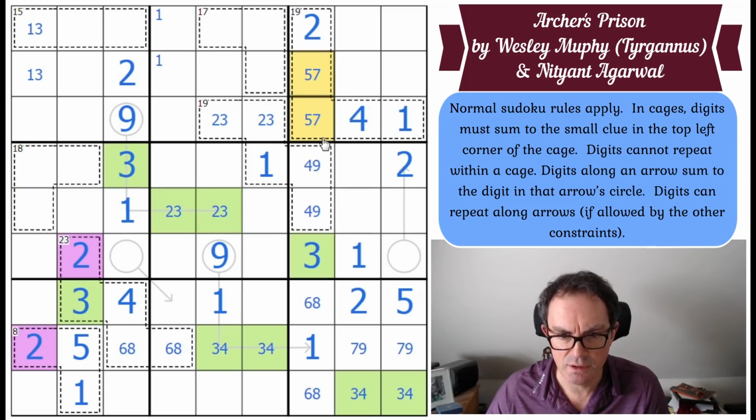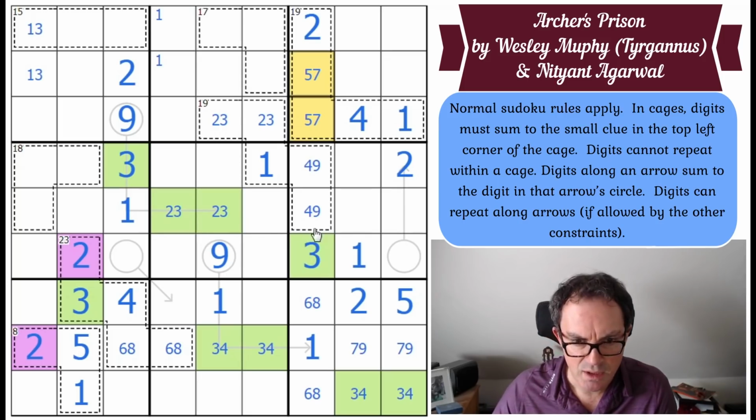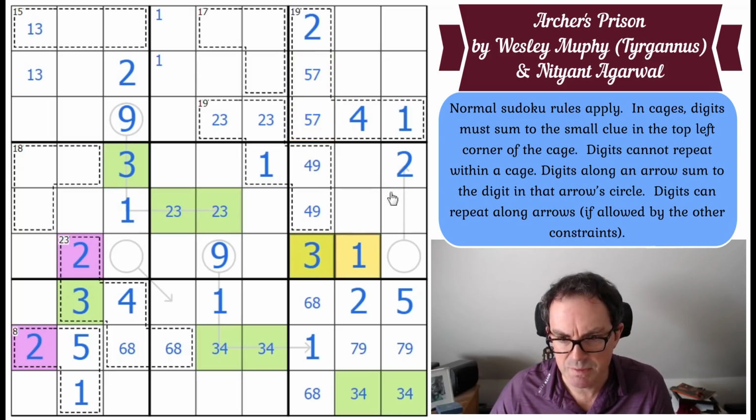And I feel like that was a big breakthrough. So this square now, in fact, what can this square be? What can both of these squares be? You can't put 1, 2, 3, 4 or 5 in this square, and you can't put 7 in because that will put 9 here and that will break. So this is 6, this is 8.